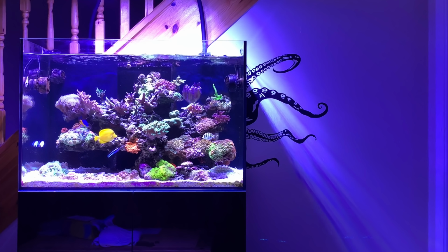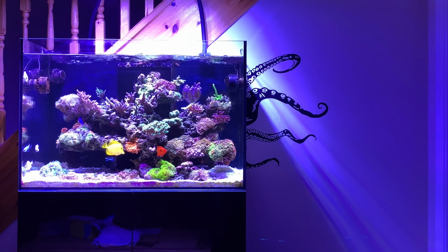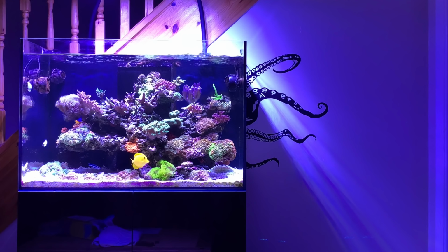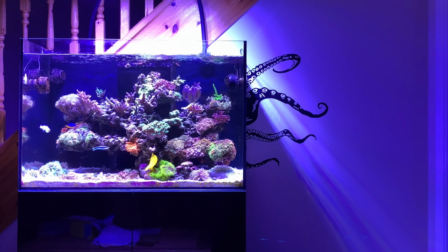I would say that's one of the downsides to those pumps. They could do with the holes in the back of them being a bit smaller, because I've lost two peppermint shrimp. I've lost a fish to it as well. So that kind of sucks.